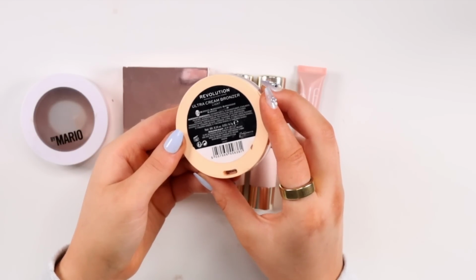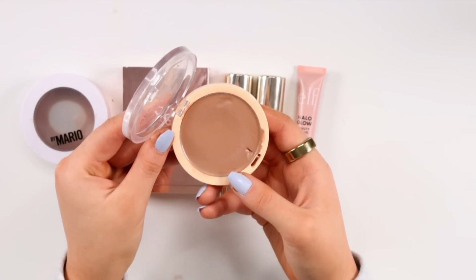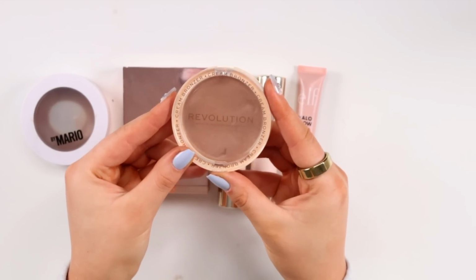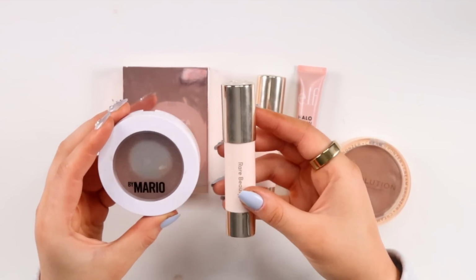I will say that the shade is kind of dark. Again, the shade is light, but I would call this a medium. I don't even know if they make a fair of this, but it's a very pigmented bronzer, but it's a really nice one for the drugstore. But this just makes me happy looking at my cream bronzer collection, knowing that these two are very, very loved.